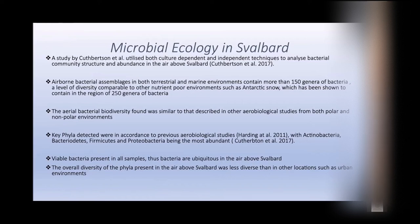The aerial bacterial diversity was similar to other aerobiological studies from both polar and non-polar environments. Some key phyla detected were actinobacteria, bacteroidetes, firmicutes, and proteobacteria. This is in correlation with a previous study by Harding et al. in 2011. There are not many studies looking at this, so it's quite interesting that they did correlate. And importantly, viable bacteria are present in all samples. Thus, bacteria are ubiquitous in the air above Svalbard.